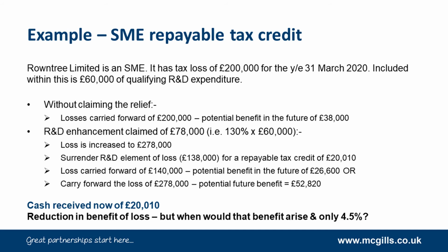If we carry forward the whole loss, then it would be £278,000. And if the corporation tax rate stays the same, the potential future benefit is £52,820. So what we have to balance is being able to receive the cash now of £20,010 and carrying the rest forward. So, your relief is therefore going to be £46,610 versus the potential future benefit of £52,820, so £6,000 difference.